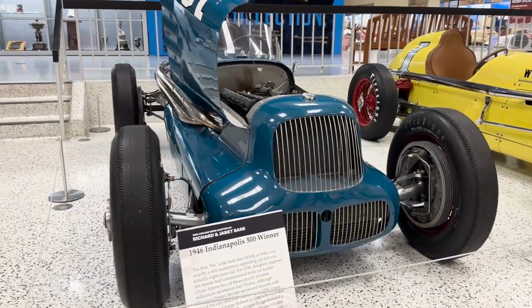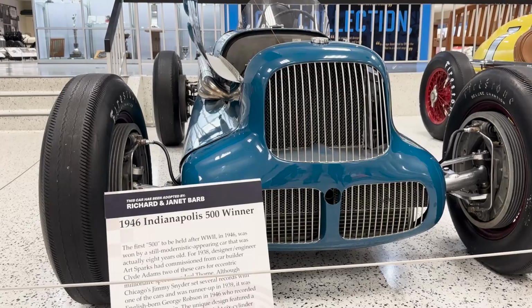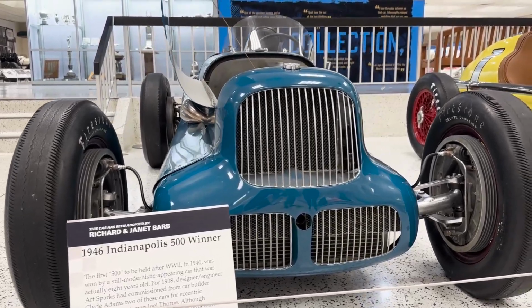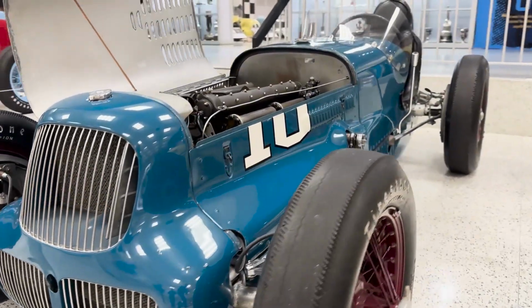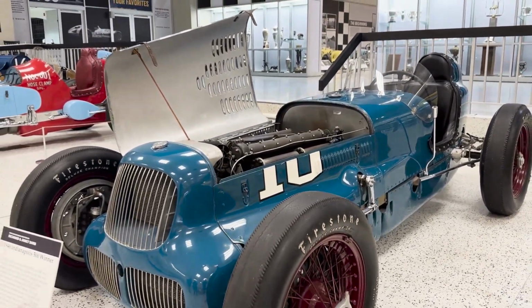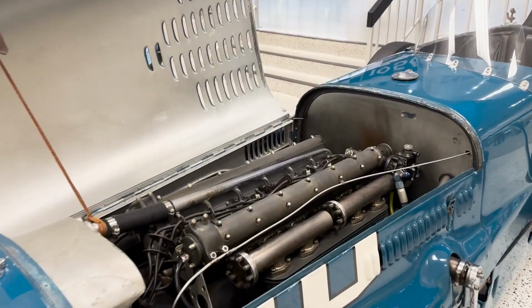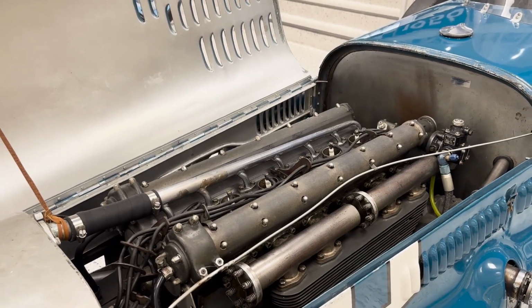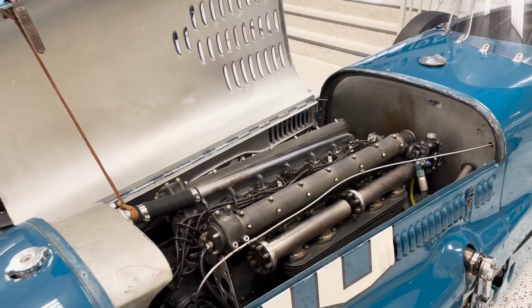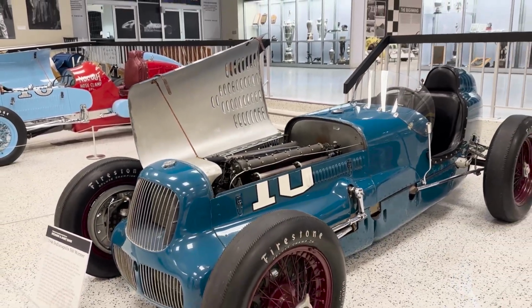But obviously George Robson in this car going on to win with Art Sparks and Joe Thorne, the designer and the car owner. But what's unique about this car too, up until the current engine configuration, so pre-2012, this straight six that's in it and the Marmon Wasp six-cylinder were the only six-cylinder engines to win the 500, and obviously since the new regulations it's been blown out of the water.